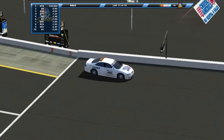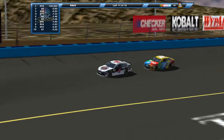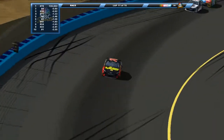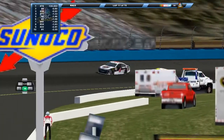Like I said, it's pretty difficult to get around here, to get past someone just because you have that middle line here. You maybe just have to do a little slide job and hope that you give him room. Here comes Kyle Busch for second, trying to.